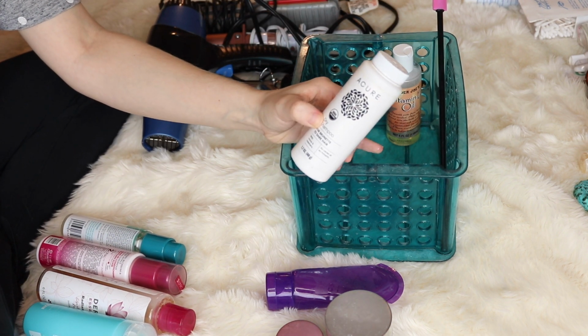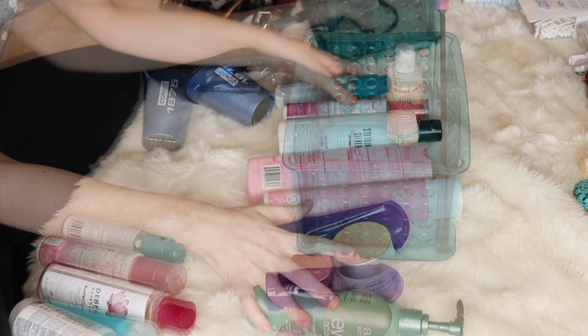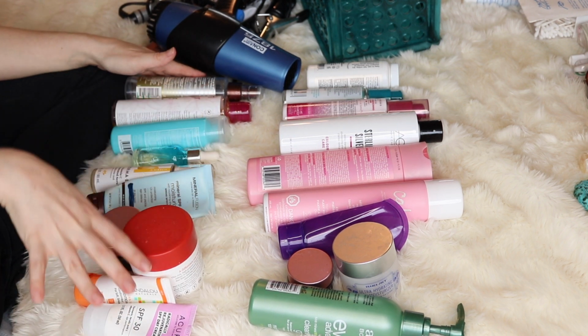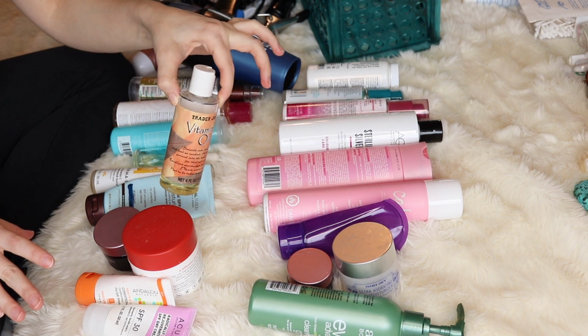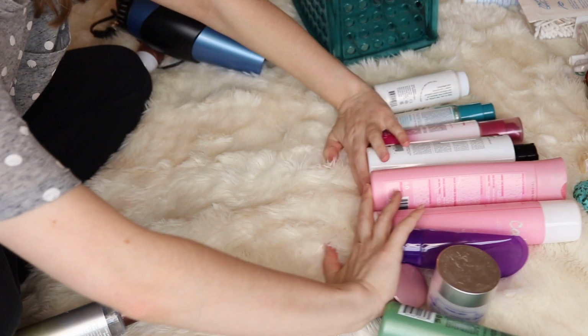This is also more than half full, and it's the only dry shampoo I have right now, so I think it's worth it to keep that as well. Really, these are the only things I'm taking with me, and then all of these things I'm going to try to use up. And then, oh yeah, this thing too, which is leaking, so I'm not going to put it on the blanket. But yeah.